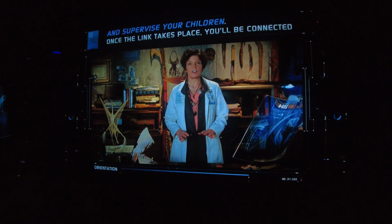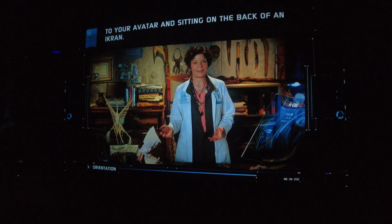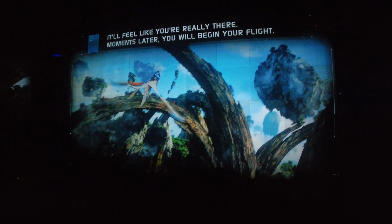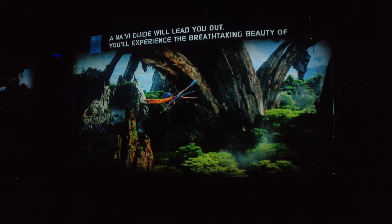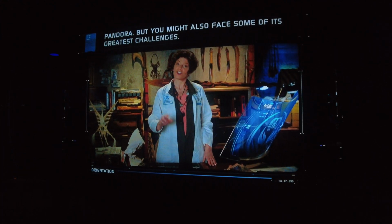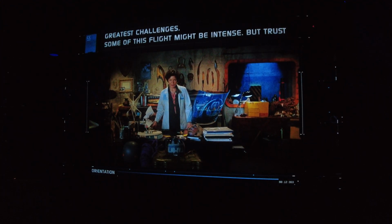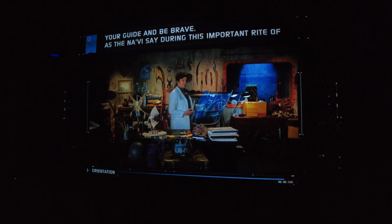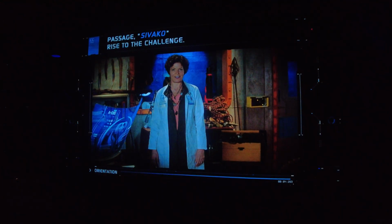Once the link takes place, you will be connected to your avatar and sitting on the back of an ikran. It'll feel like you're really there. Moments later, you'll begin your flight. A Na'vi guide will lead you out. You'll experience the breathtaking beauty of Pandora, but you might also face some of its greatest challenges. Some of this flight might be intense, but trust your guide and be brave. As the Na'vi say during this important rite of passage, Stivak Ho, rise to the challenge.